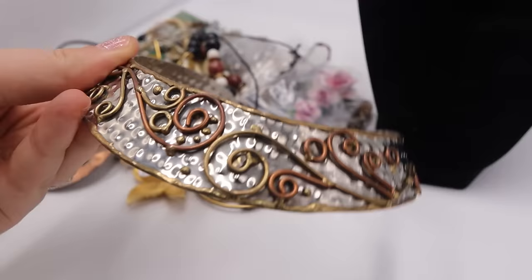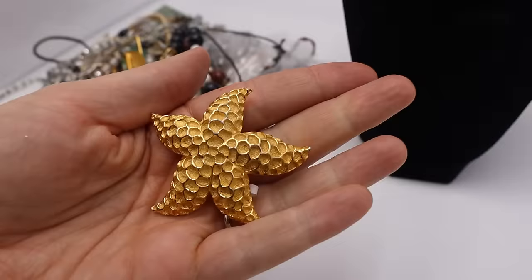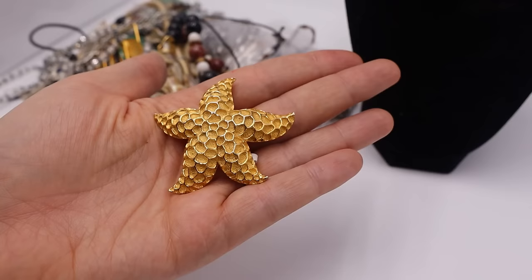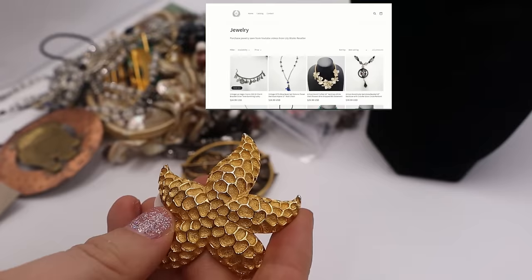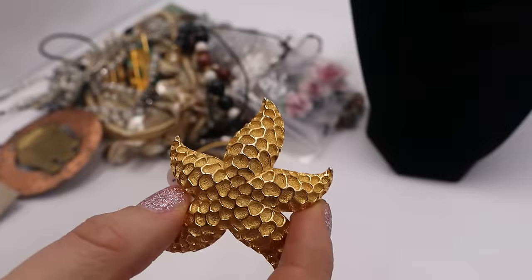All right, we have this. This one is a coral, but it is a really neat, textured matte starfish. I really like that textured matte look. It looks very high end. So I kind of wanted to Google Lens this real quick with you guys and see if it comes up as anything. Coral is not as desirable as Monet or Crown Trifari, but sometimes it can do pretty decent. I really liked this one, it was really fun. It's just loading some results.